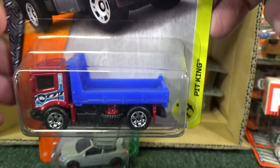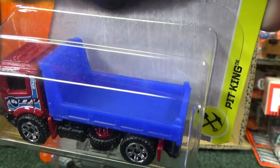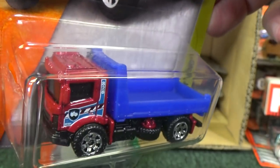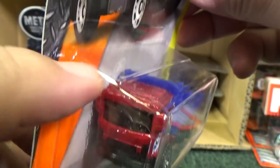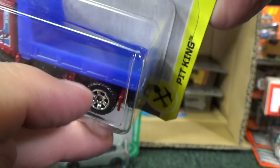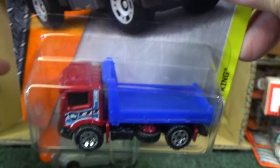Here you have a flatbed tow truck. Pit King. Well, I don't even think this is a tow truck. This is more of a work truck, right? Actually, now that I think about it, it's more of a utility truck, not a car hauler.